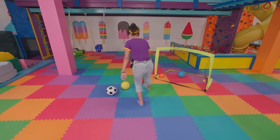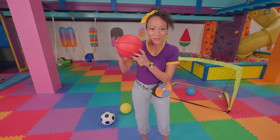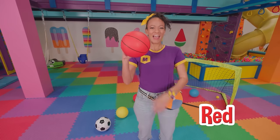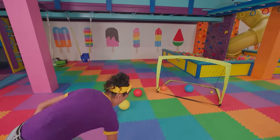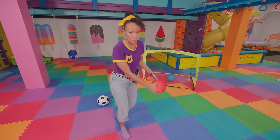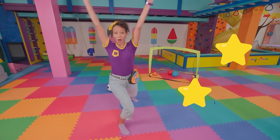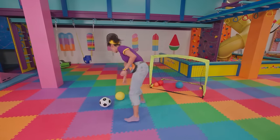Goal! And another basketball, but this one's a different color. Do you know what color it is? Red! Oh, right. That was too light of a kick, but don't worry, I have it in me. Here we go. Goal! See, I knew I could do it.